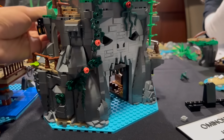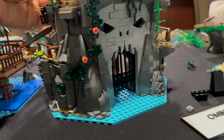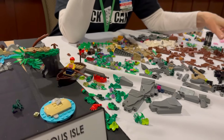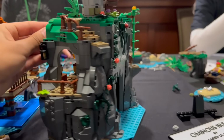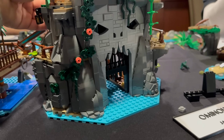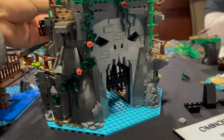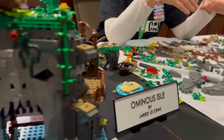Now this is probably my second most anticipated set because it is pirates focused. I love the drawbridge that goes up and down from the mouth, and I also really love these studs in the side detailing of the mouth of the skeleton itself. Obviously, as you can see, huge work in progress, still a lot of parts that needed to be put onto it, but it's a really promising start, and I hope to be able to cover it in more detail when I actually see it fully built at a future LEGO convention later this summer.